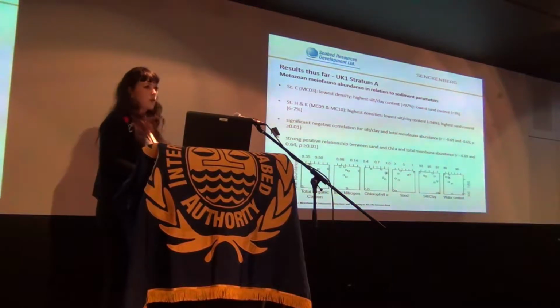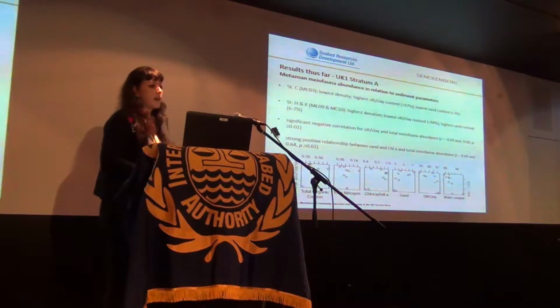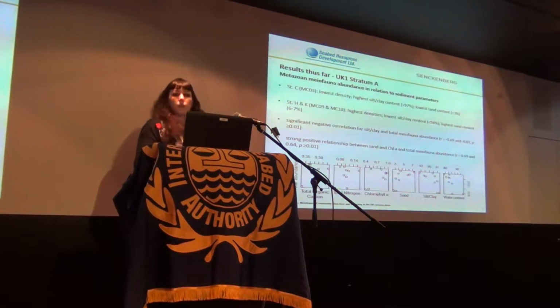These results correspond quite well with the sediment parameter analysis conducted by Carlos Neira from the Scripps Institution of Oceanography. He found that at station C, where we had the lowest densities, there was the highest silt clay content with over 97%, and the lowest sand content, less than 3%. Whereas station H and K, with the highest densities, had the lowest silt clay content with less than 94%, and the highest sand content between 6 and 7%.